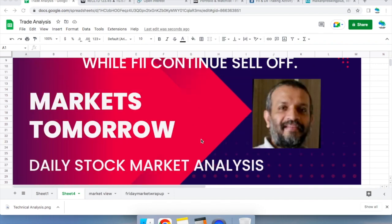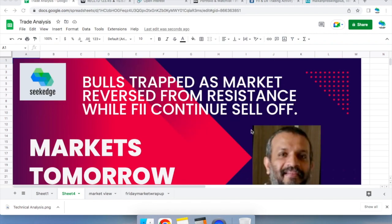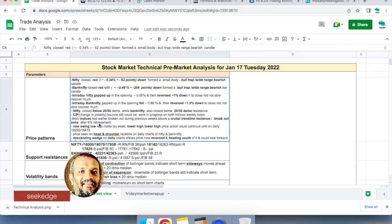We will look at what happened in the market today, learn something from it, and plan for a better trade for the next day. So, we had a bull trap day. The bulls got trapped where the market reversed. Let's see how exactly it happened. What are the details? Straight to the charts.